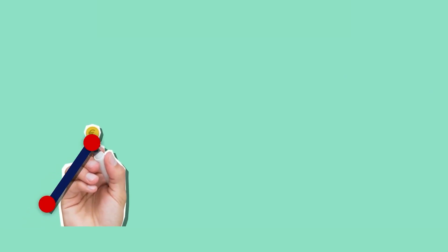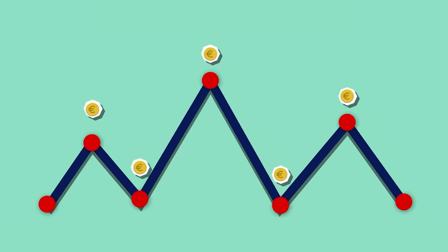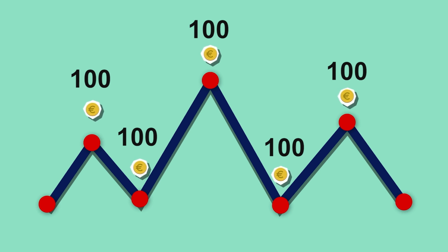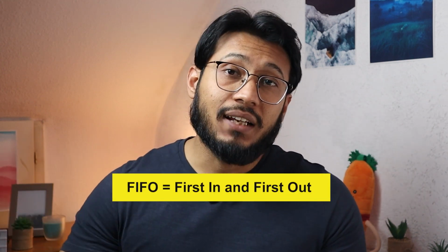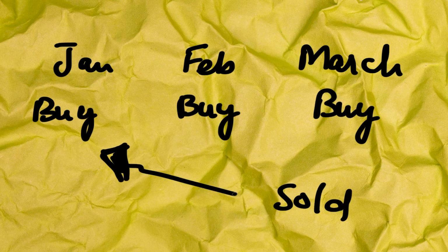This was pretty simple, but this doesn't happen as many people buy crypto at various intervals, and you cannot distinguish if you bought 100 euros worth of crypto 5 times and then later on you sold a small amount. Here various strategies can be applied, like FIFO or LIFO. FIFO means first in and first out, and LIFO means last in and first out. These two mean exactly as they sound. In FIFO, you are saying that whichever crypto you are selling is the first one that you bought, and the opposite is true for LIFO.